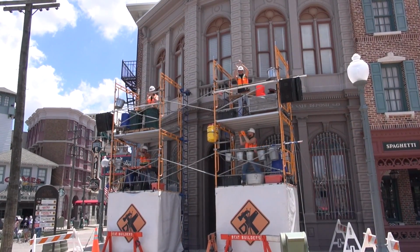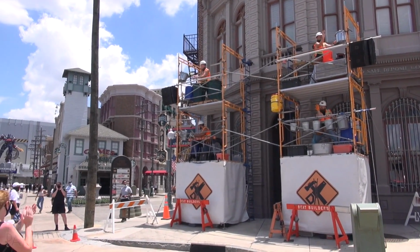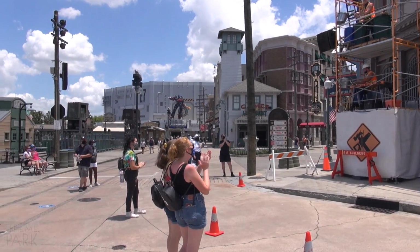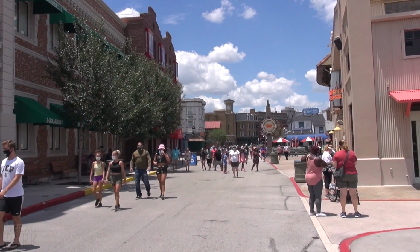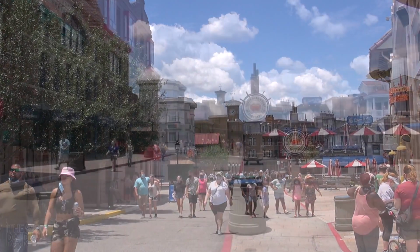Now we're in the San Francisco part of the park. You can see everyone in this area is doing a pretty good job with social distancing, and see the markers on the ground there on the left. Now we'll start heading towards Diagon Alley. You can still see the lower crowds over here in the San Francisco area.